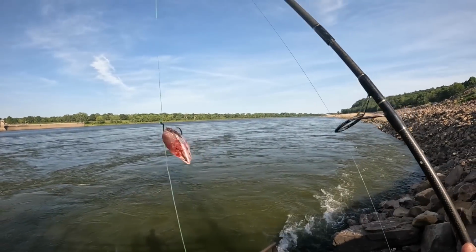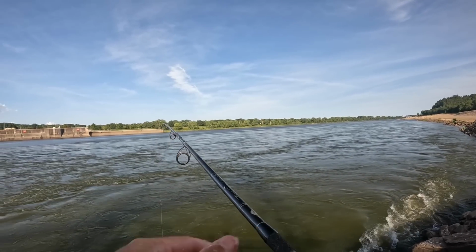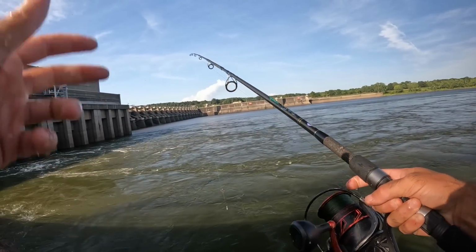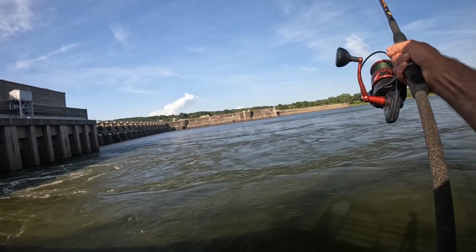I've got this leader tied on to 30 pound braided line. I like the 30 pound braid because it's strong and I can cast it far. So let's go on ahead. Let's give this thing a rip. Find ourselves a good seam to put this thing in.